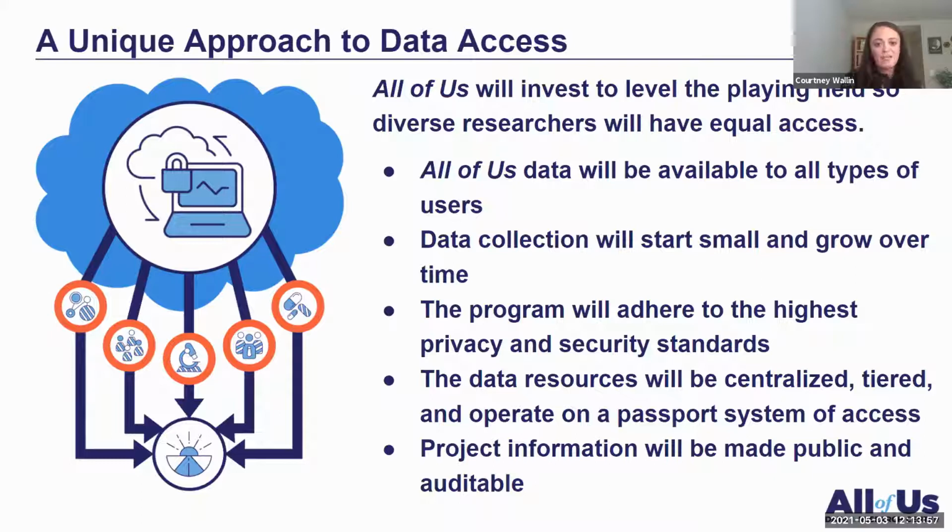And I believe Dr. Mayo will speak to this in just a bit. And project information will be made public and auditable by anyone, and that's part of our commitment to transparency. And much of that you can already see through some of our publicly accessible information online. Next slide.